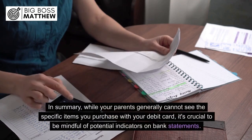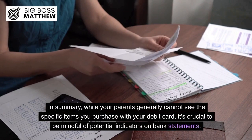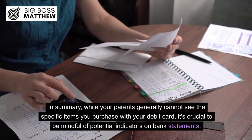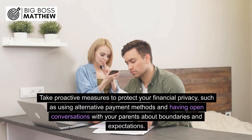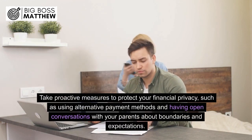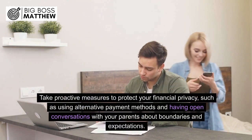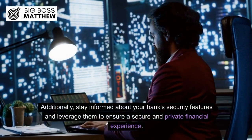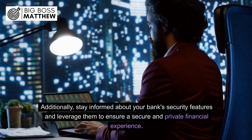In summary, while your parents generally cannot see the specific items you purchase with your debit card, it's crucial to be mindful of potential indicators on bank statements. Take proactive measures to protect your financial privacy, such as using alternative payment methods and having open conversations with your parents about boundaries and expectations. Additionally, stay informed about your bank's security features and leverage them to ensure a secure and private financial experience.